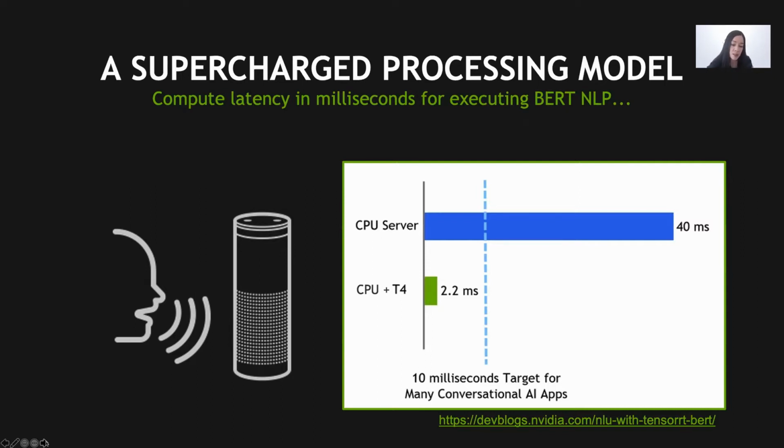And what you see here on the right-hand side is an example of compute latency in doing natural language processing. And this is BERT. And there's a link at the bottom here where you can go and access and read all about this. But what we're showing here is that for executing BERT natural language processing, to do it on a CPU or CPU server, 40 milliseconds. Adding a GPU into that reduces that time to 2.2 milliseconds. The other way of saying it is it's 17 times faster. And that's really important when it comes to something like natural language processing, because time matters when you're waiting for an answer. And this also helps to make these kinds of applications of AI really tangible as a service, so that you have that real-time AI.